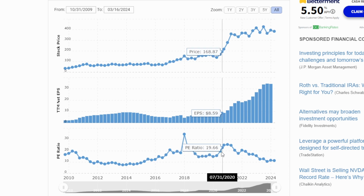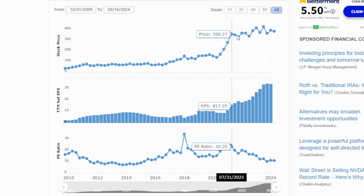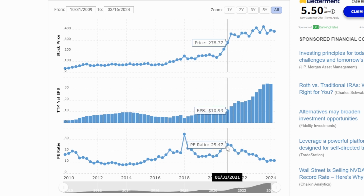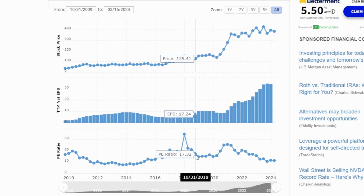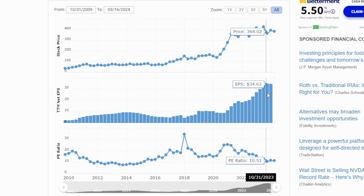And it has to do with the fact that the PE ratio spiked up in a major way throughout 2020, all the way up to a PE ratio of around 25. That means the stock was trading at a premium because investors were anticipating this growth in EPS that we saw. However, over the course of the next couple of years, because valuation needed to trend back down to where it historically had been, the stock price basically has traded sideways, even though EPS has run up in a major way.